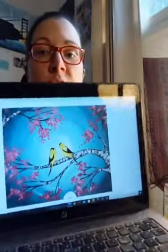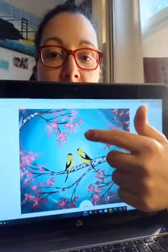Okay, let us start putting some paint down on my palette. So if you haven't already, grab a copy of the picture or a screenshot from the post from yesterday so you have it available to you. What we're gonna do is, as always, let's talk through where we're gonna start first. We're gonna start with the background here.